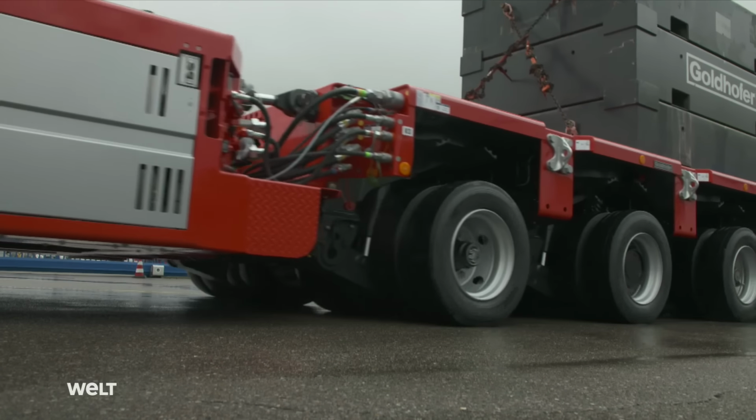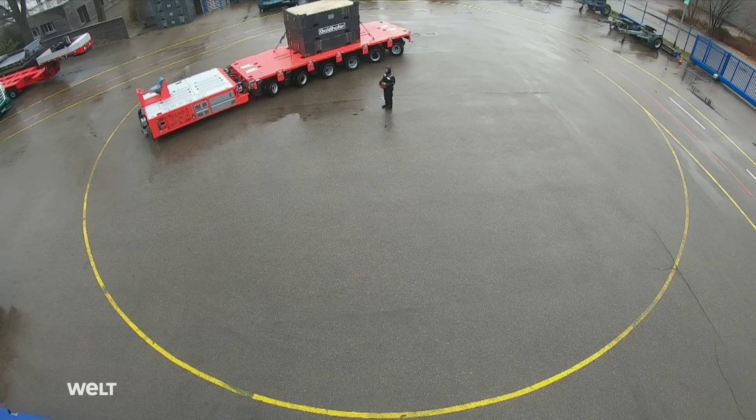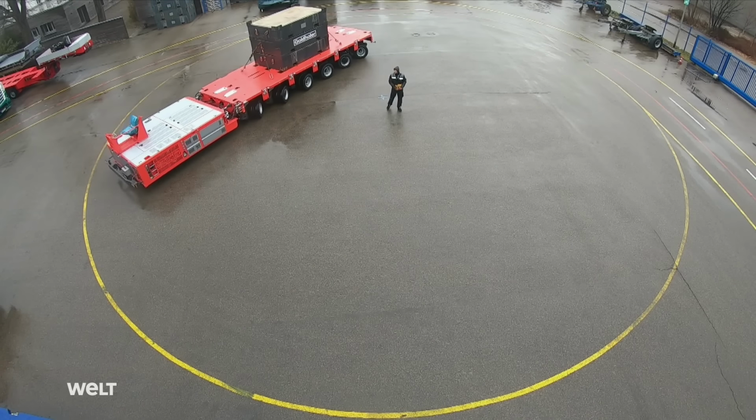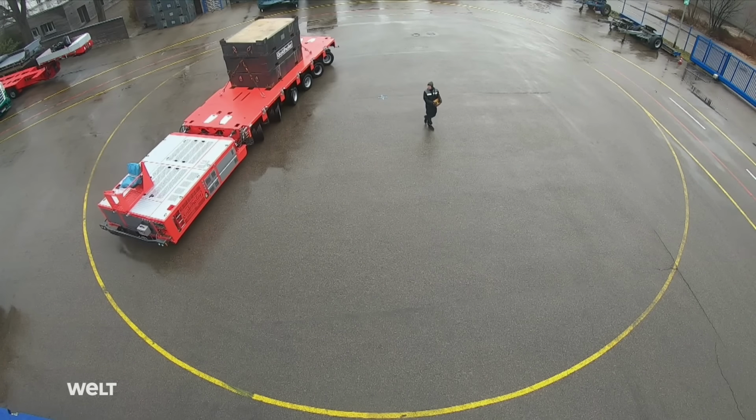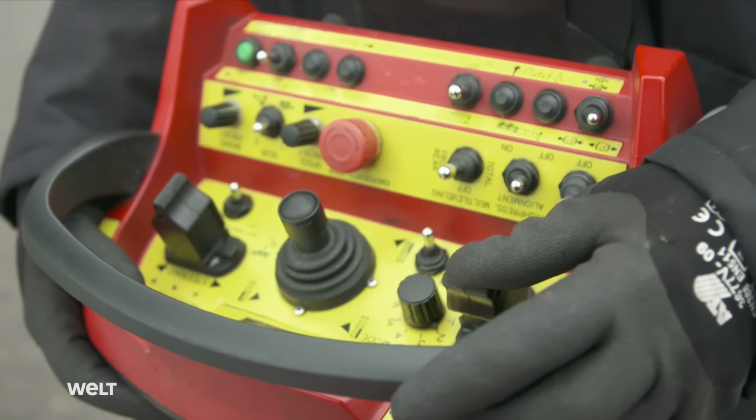The final test for the engine and chassis under partial load. Technician Daniel Bayer has had 30 tons of concrete loaded onto the transporter. The 6-axle vehicle can transport a maximum load of 235 tons. Daniel first tests the steering, driving through predefined programs.